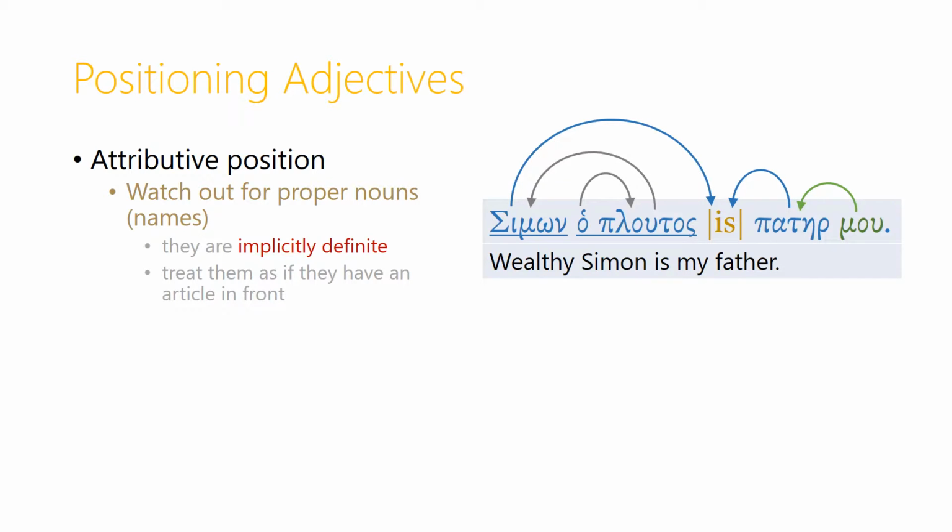Now, this is only possible with definite nominals that have a definite article. And we want to be careful of proper nouns, names, because a proper noun like Simone is implicitly definite. In other words, we treat them as if they have an article in front, even if they don't, because a name by its very nature points to a particular person, place, or thing. So if we see Simone ha Plutos, we have to treat that as if it were ha Simone ha Plutos. And we would be saying, this is wealthy Simon. The Simon, the wealthy one. Wealthy Simon is pater mu, is my father.